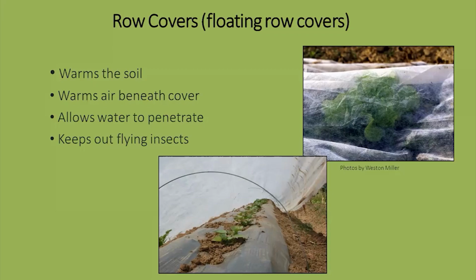This is a lightweight material, kind of similar to sewing interfacing. It also allows the water to penetrate through it, so you can have this over your plants and you can still water them, or the rain can go through. It also keeps out flying insects. If you've ever grown carrots and had problems with the carrot rust fly, using a row cover really will help with that. It will keep the flies out until the carrots get to a point where the flies are not going to be laying their eggs on the new seedlings.